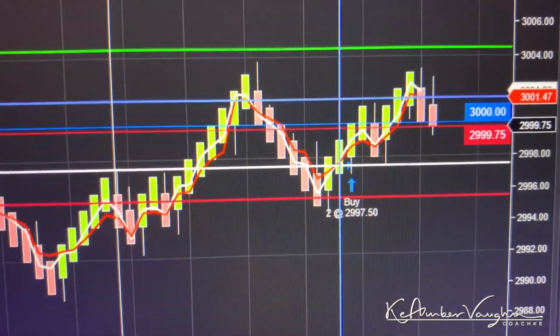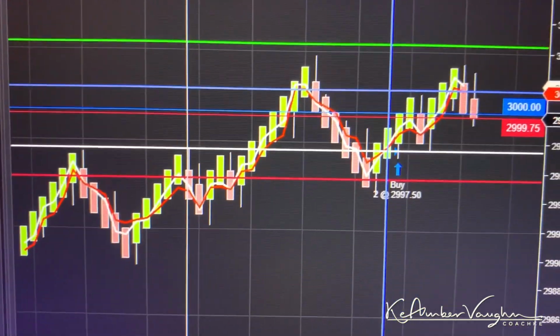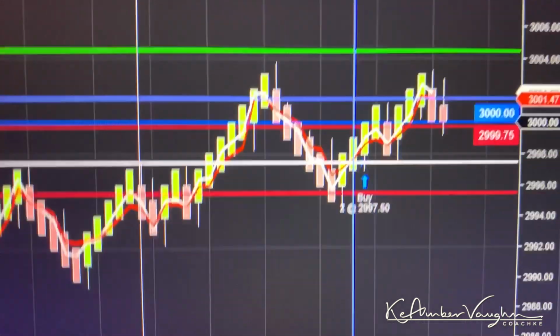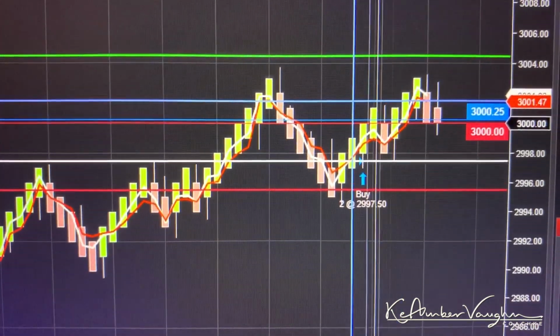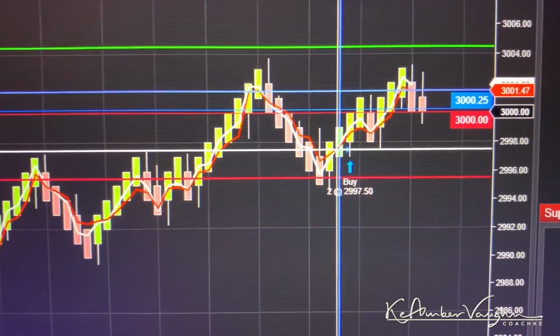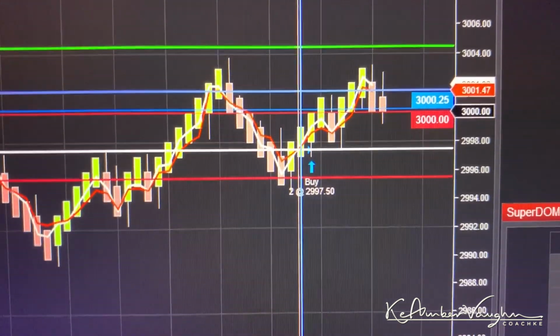So this is what the chart is looking like right now. This is a 2-point chart. You guys can see it is on an uptrend, and we are in a buy right now. The blue vertical is the bar that triggered for the pending to get put in. The white line is where my current entry is, and red is the stop loss.